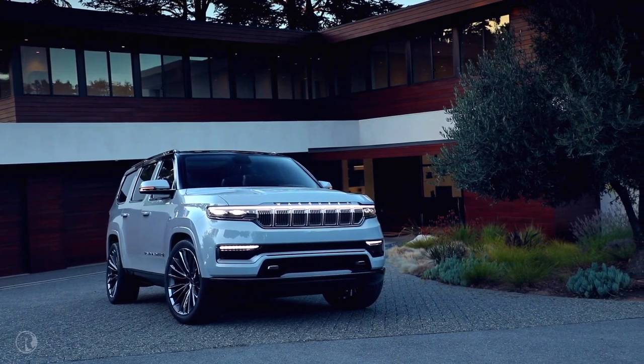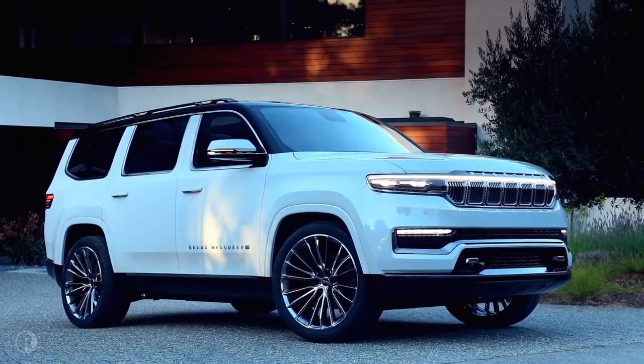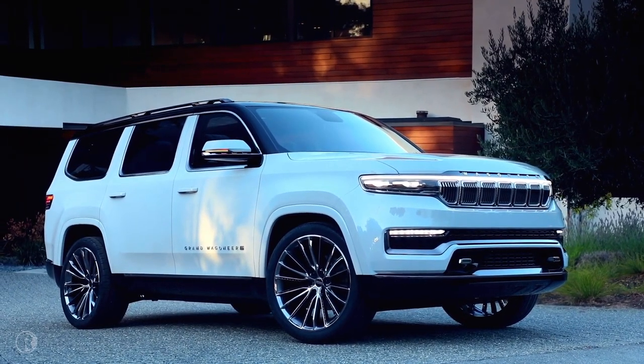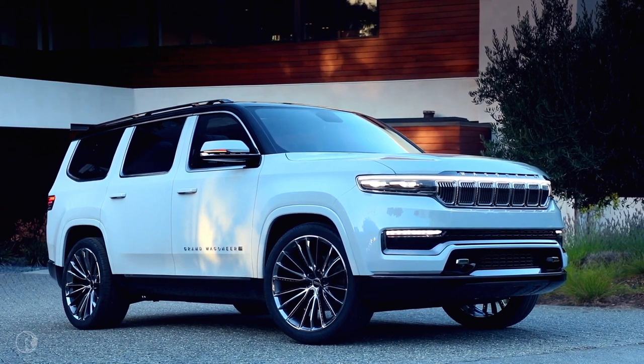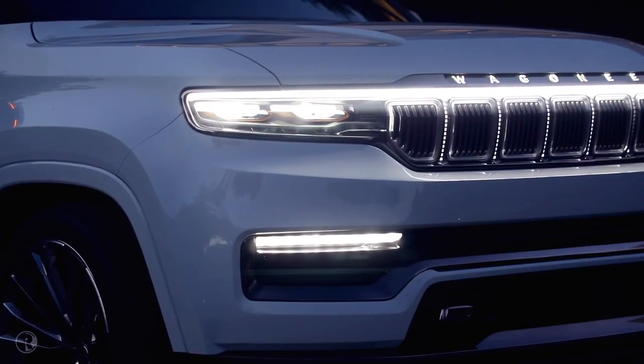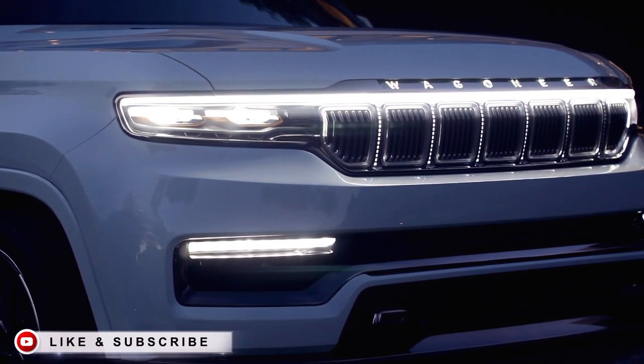But as concepts go, this one sure looks pretty production-friendly, with none of the oversized wheels, unfeasible lighting elements, and minuscule to non-existent side-view mirrors usually seen on design studies. Judging by what this concept shows us, the full-size premium SUV will be a promising offering when it enters production next year as a 2022 model.